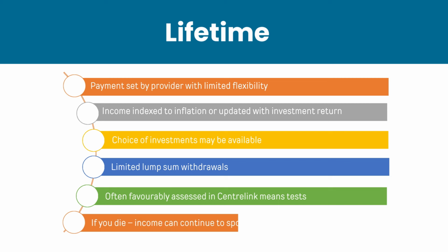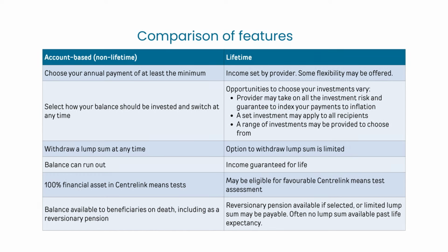When you pass away, your income payments may continue to your surviving spouse if you chose that when you initially invested. Alternatively, a limited lump sum may be payable to beneficiaries. Most providers will guarantee that your income payments and death benefits combined can't be less than you initially invested, unless that would breach the Social Security rules. This graphic shows the contrast between an account-based pension and a lifetime pension. You might like to pause the video here to take it in.